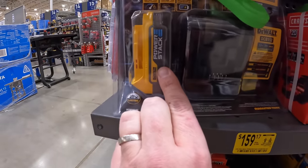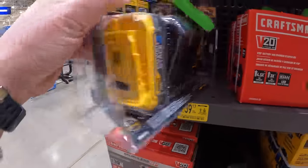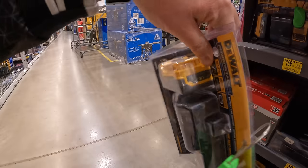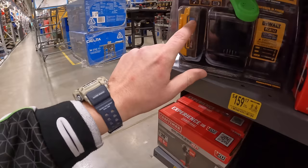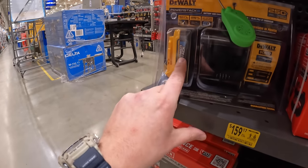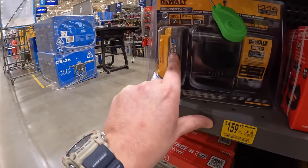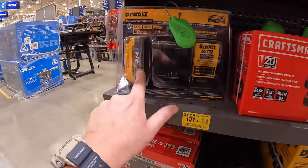$159 for a 1.7-amp-hour power stack DeWalt battery and a charger. This is my favorite battery ever made. This thing is small, very, very powerful, and it's just awesome. If you use it right, and you don't do extremely hard tasks with it, that will last you a while, but it will do very powerful stuff. Hard tasks, I've done many videos on that battery.